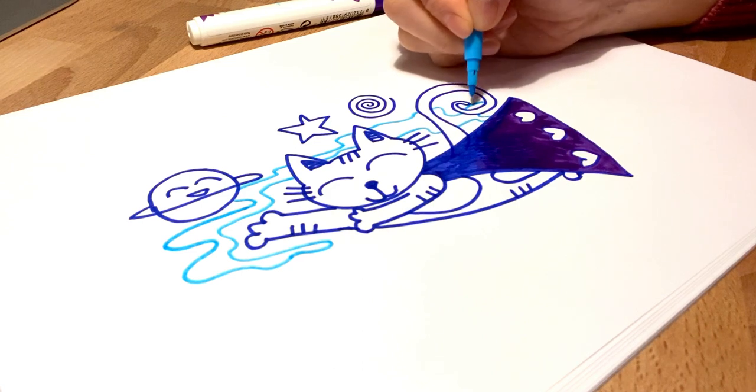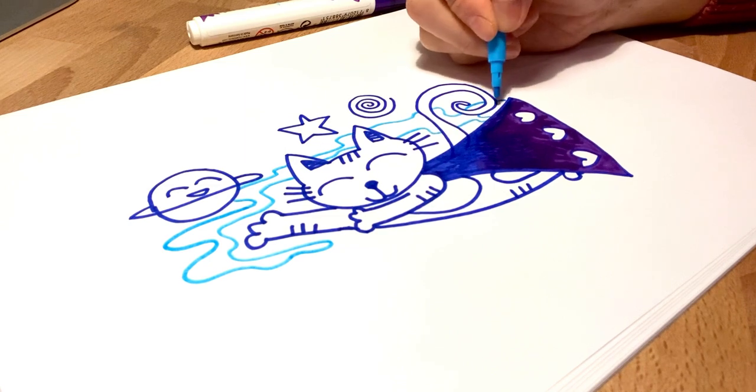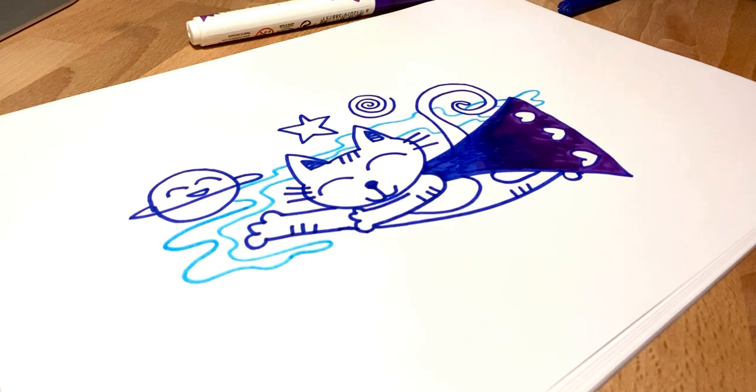I don't know what's out there. I've seen pictures, but I don't know what it's like if you actually see it in person. I'm pretty sure it's really beautiful.